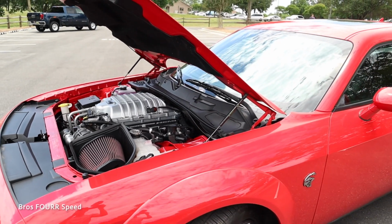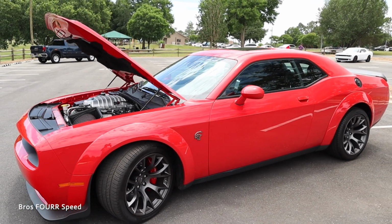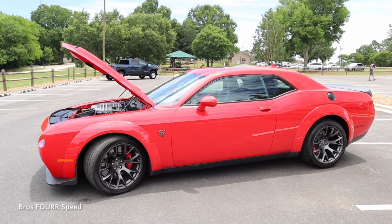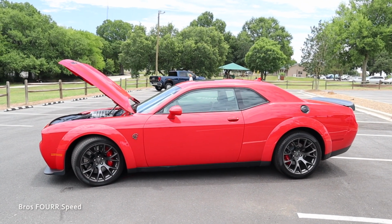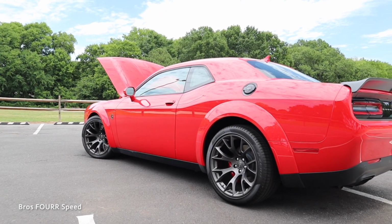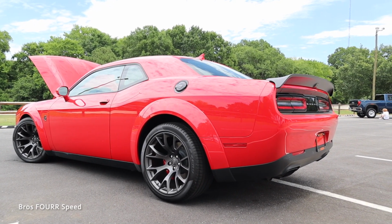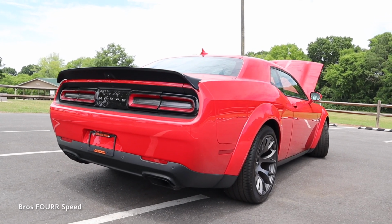With a curb weight around 4,500 pounds, you can expect 0 to 60 in 3.6 seconds, run 10s in the quarter mile, and top out at 203 miles per hour. And with an 18.5 gallon fuel tank, you're looking at 13 miles per gallon in the city and 22 on the highway. The overall length is 197.5 inches with wheelbase at 116.2. Height is 57.5 and width is 78.3 inches.